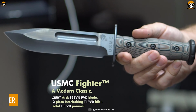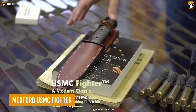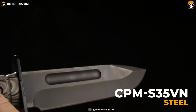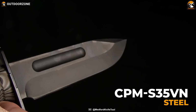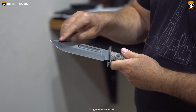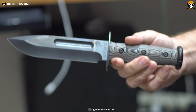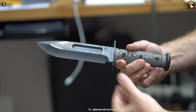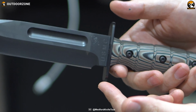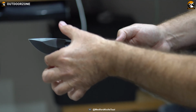Finally, the Medford USMC fighter knife is a remarkable survival gear that excels in demanding conditions. Crafted with CPM S35VN steel, this knife ensures a durable blade with unparalleled strength and exceptional edge retention. Its fixed blade design, combined with the drop point shape, contributes to its versatility and reliability in various survival scenarios. Its solid titanium pommel adds weight and balance to the knife. This feature not only enhances its performance, but also offers a tactical advantage during critical situations.